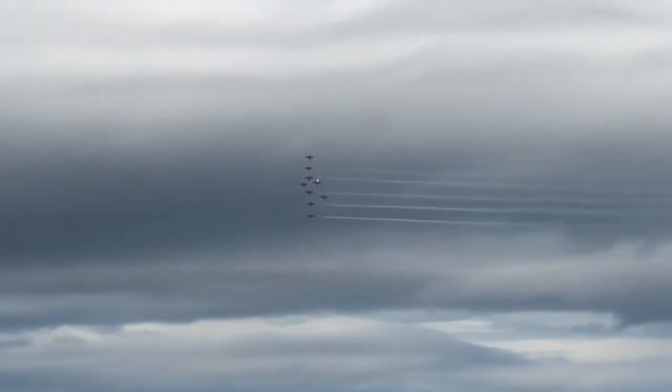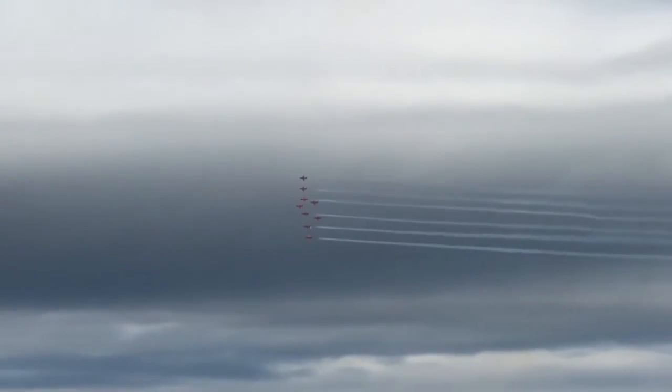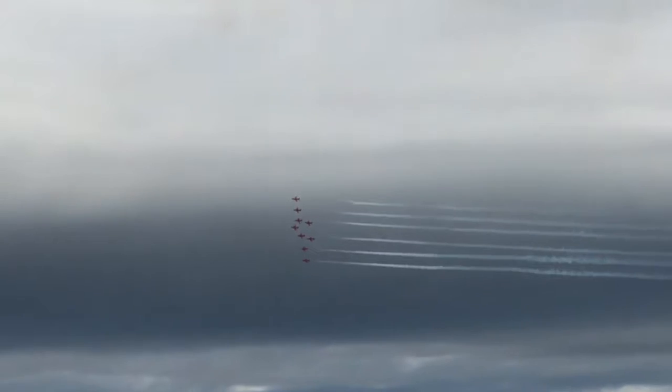This is Phoenix. On the left of Red 1 in Phoenix is Red 3, Squadron Leader Mike Ling. Mike is a former display team pilot. He then did 6 years as Red 10, and he returns to the team as Red 3 for the 2018 season.